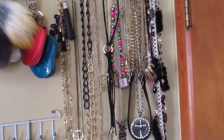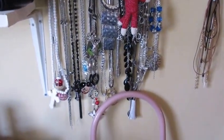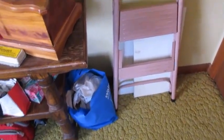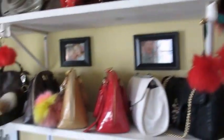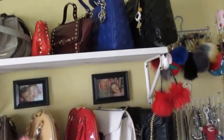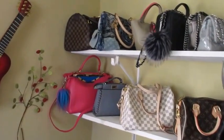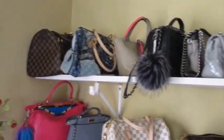Up top to the right is gold. Down bottom is all silver. Now that's a ladder and some shelves back behind there and a few things that I haven't unpacked, so don't look at this. Okay, then up on the shelves you will see my handbags. These are where I place all my handbags.